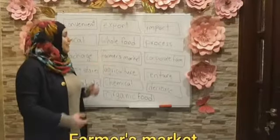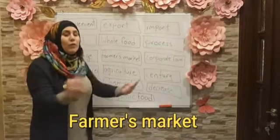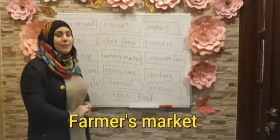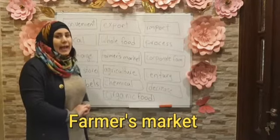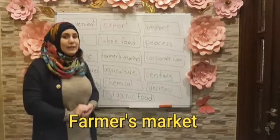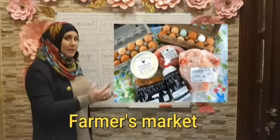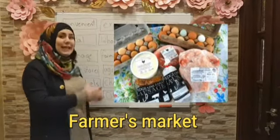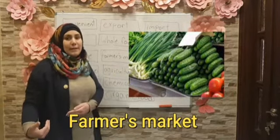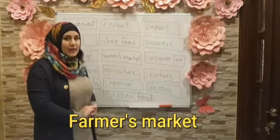A farmer's market is a market, as it says here, where all the farmers come together in order to display and sell their products to people. If I am a farmer who takes care of animals and has a chicken coop, then I would be selling maybe the meat of the chicken, or perhaps the eggs, to customers. And if I have cucumbers in my garden or on my farm, I sell cucumbers to the customers.